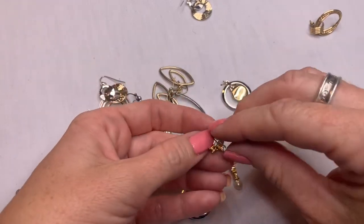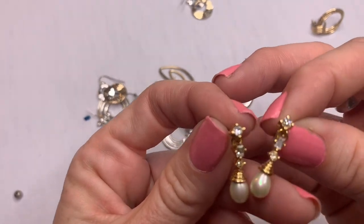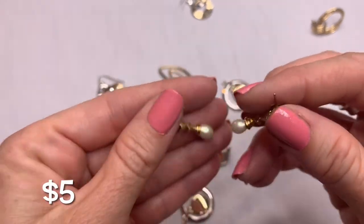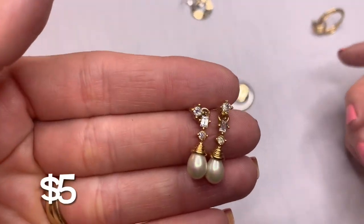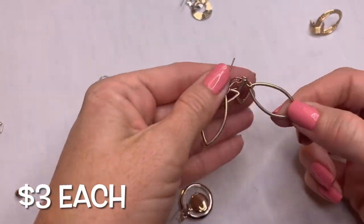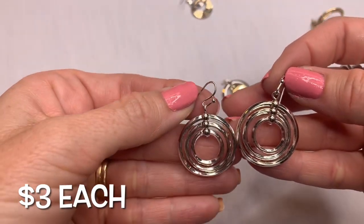Ooh, these are pretty. Got the pearl and the rhinestones. Very classy. Faux pearl. No backings on these, but the gold tone is in really good condition, and I will get backs for them. Pretty. Okay. Got those. Got these, they're tangled together. I'm gonna move through these last bits. Those are cute the way they dangle. Those are in good condition.